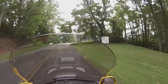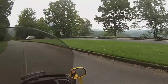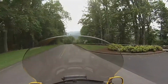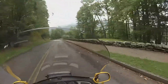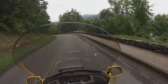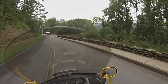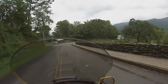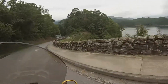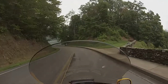Fontana Dam. Oh, look at the mountains there, really beautiful. Yeah, it's worth coming up this way. Again, you can either come to Tail of the Dragon on the high end or the low end. This is the high end, I believe. So you go across the dam on this end, the dam itself. On the other end, you get to see the dam at the very bottom. Isn't that pretty?